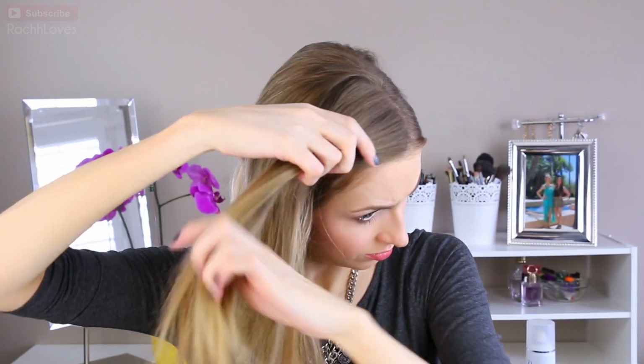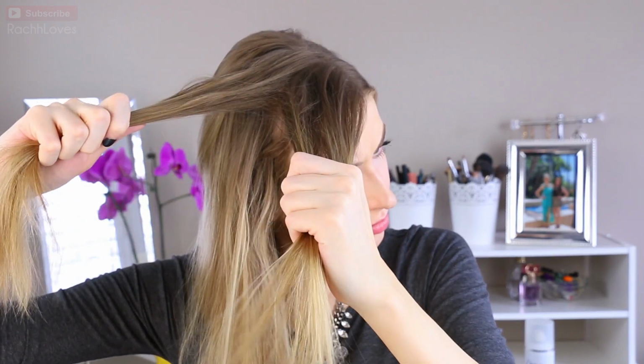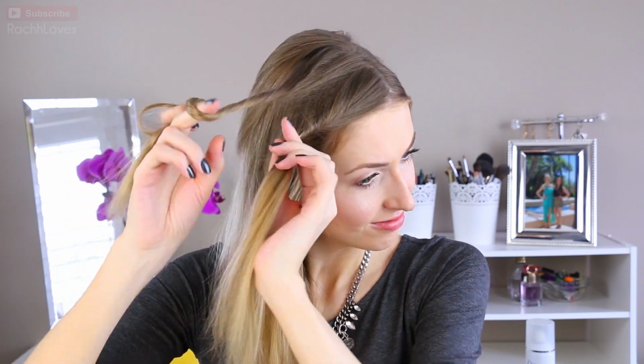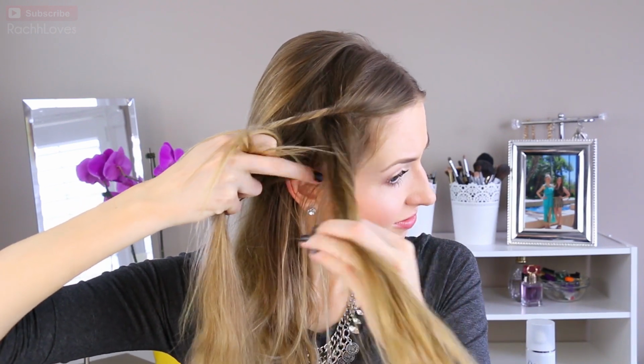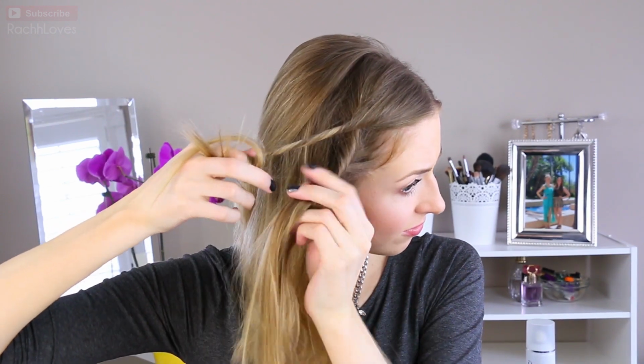So now working with the side that I have the most hair on, I split the hair into 2 sections and twisted both sections towards my face. Then I crossed the front section over the back section, so working in the opposite direction. Now I just gather a small section of hair along the front edge of my hair and add it to that front section and twist it again towards my face.